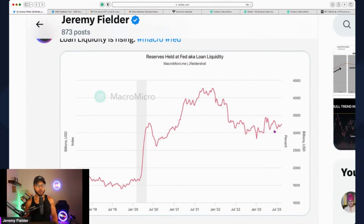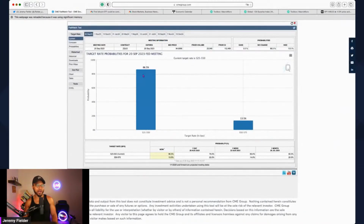And today, the bulls won. The bulls are winning because the liquidity picture is picking up and job openings are coming down. The chances of a rate hike are coming back down. And we also see that, right? I'm not just saying that. The market is actually pricing this in.